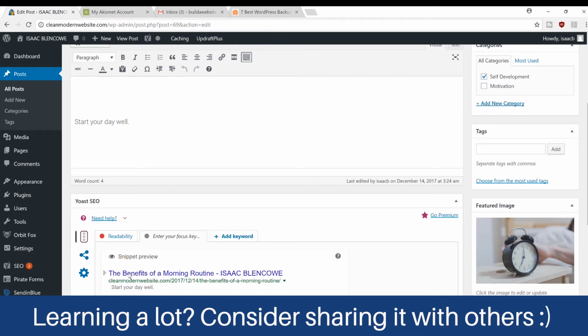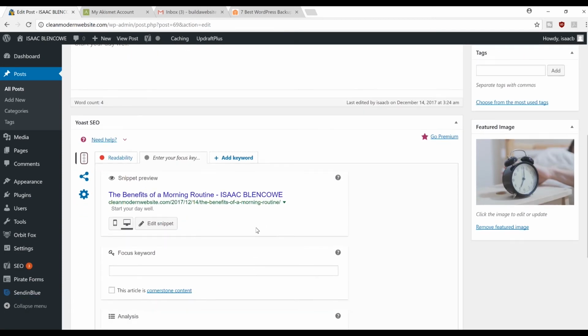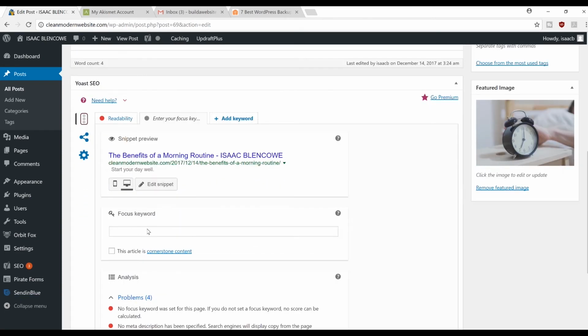So if people ever found it, that's how they would see it. And then what you can do is you put in a focus keyword. So for this one, it would be morning routine, and you would have that there. That's a focus keyword, morning routine.